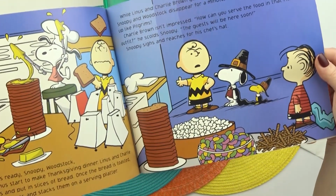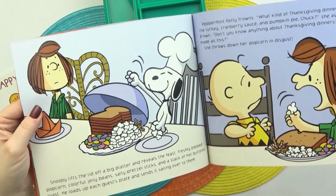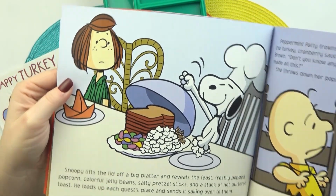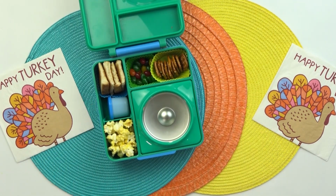Now honestly you guys, that is everything that they prepare for their Thanksgiving meal. So as you can see in this book, Snoopy is very proud of their Thanksgiving feast, but not everyone agrees. There are some characters that are expecting things like turkey, mashed potatoes, and cranberry sauce instead. And I have to say, I think she's right.